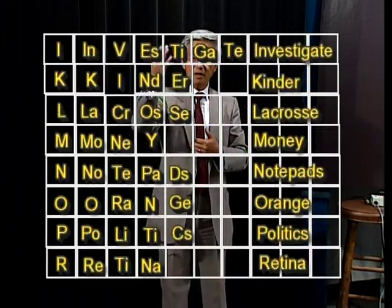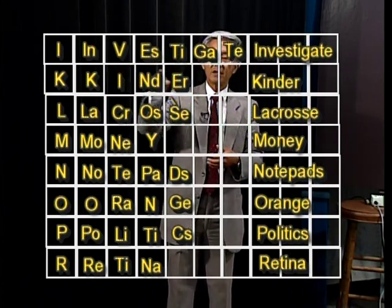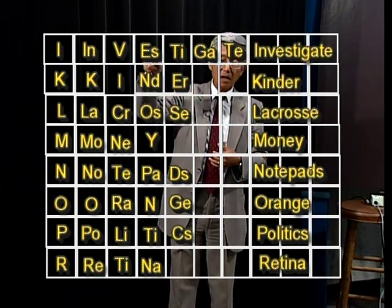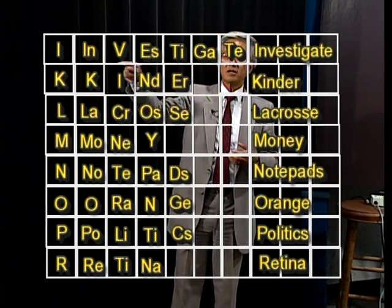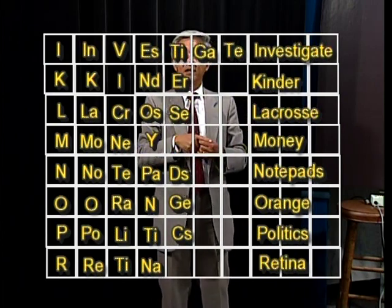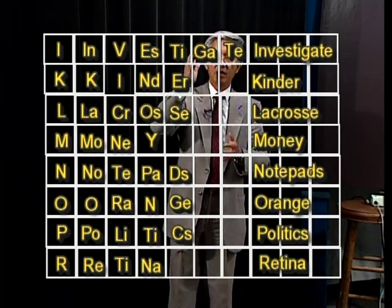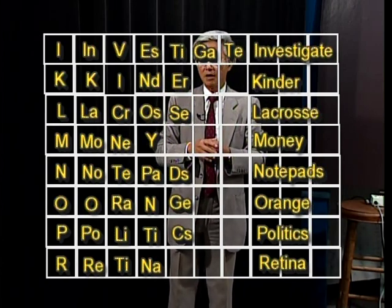Next slide shows, again, I-K-L-M-N-O-P-R. Again, I show some example words, like I here is investigate. Investigate can be indium, vanadium, okay, Es, and Ti, Ga, Te, all these are symbols, okay? And here, next one, that is kinder, okay? So this slide shows you again every letter. You always can find words in that category that can be represented by chemical symbols.